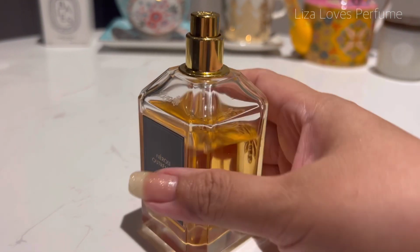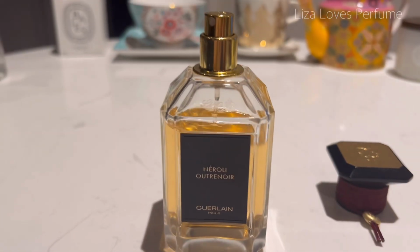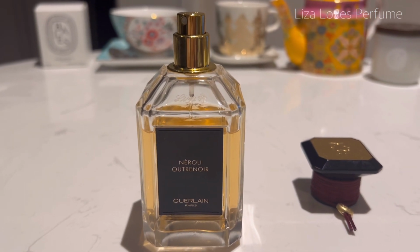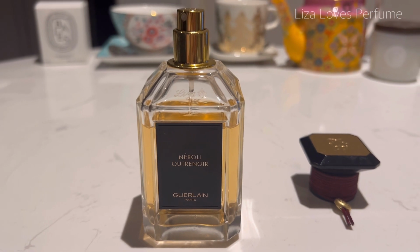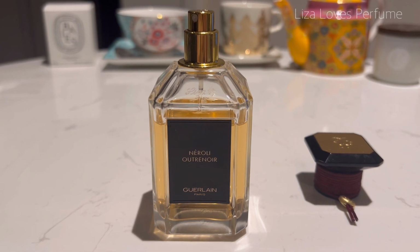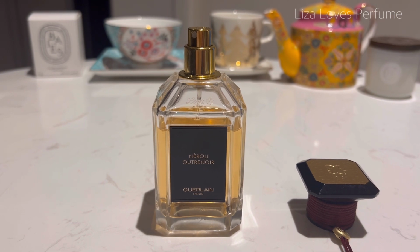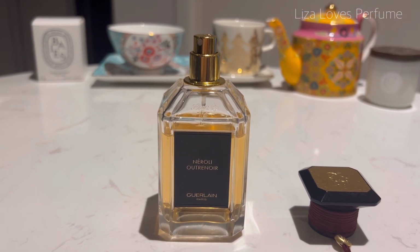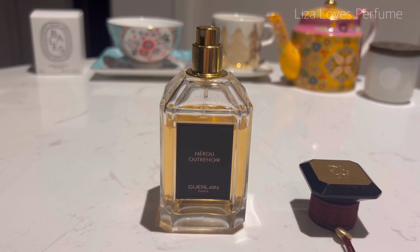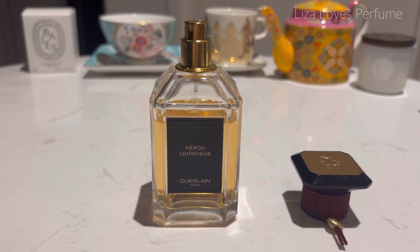Give it a spray. Really love the dispersion of the fragrance with this spray that they've got. Apparently they've got one of the best sprays in perfumery. So I'm actually picking up almost a citrus honey tea, and it almost smells good enough to drink. But please don't drink your perfume, that's not advisable.